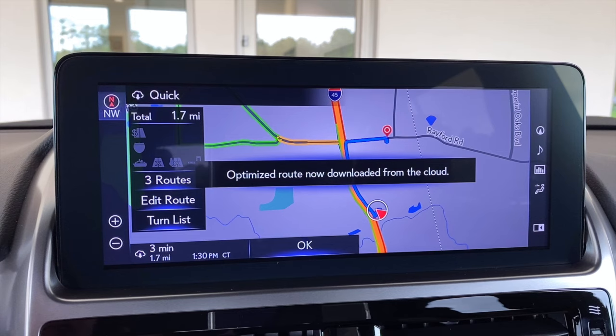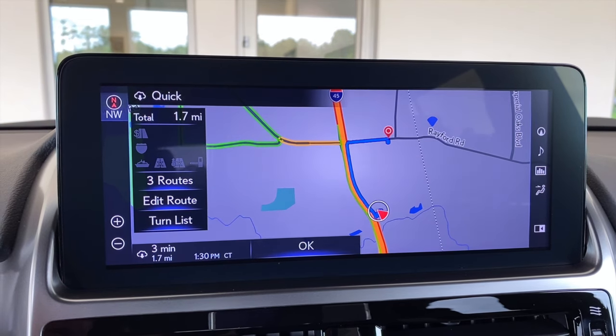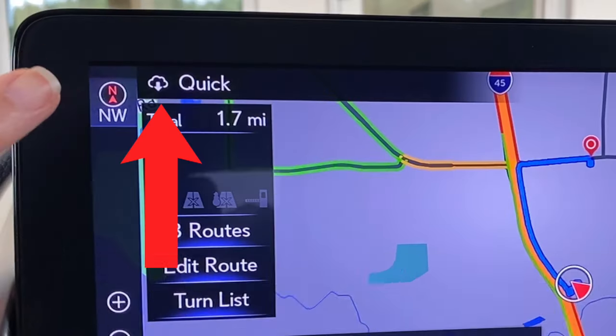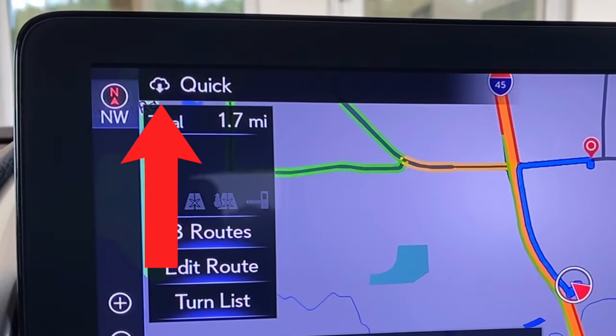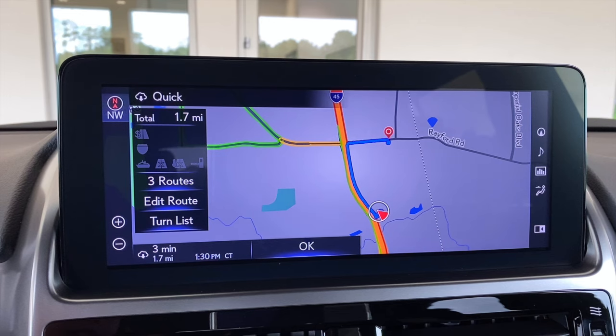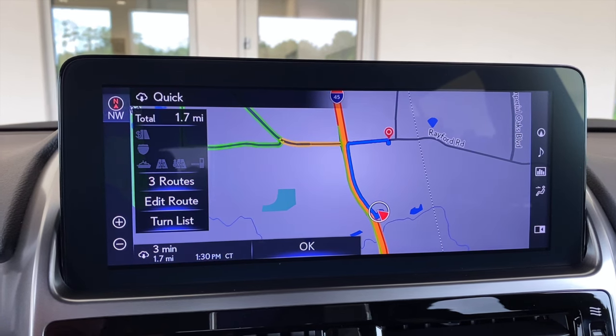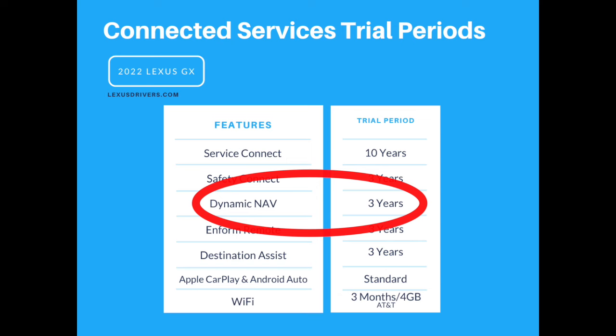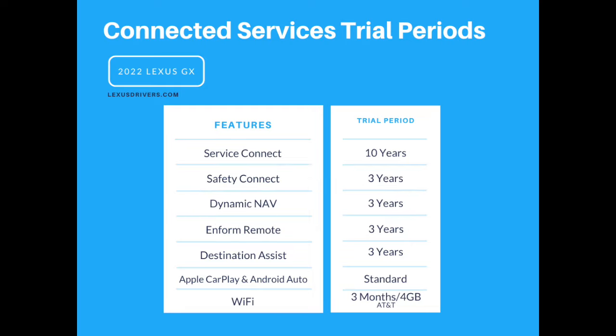All just by a push of the voice command button on the steering wheel. Notice that it said optimizing route, and we see the cloud icon on screen. That lets us know that our dynamic navigation is active. The 2022 GX will come with a complimentary 3-year trial for dynamic navigation. That's part of your Lexus Inform connected services.